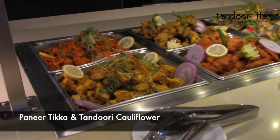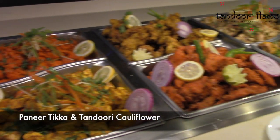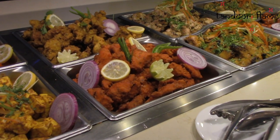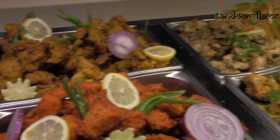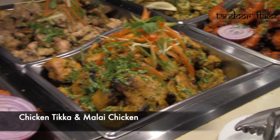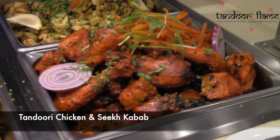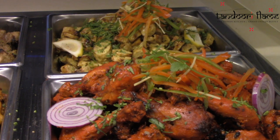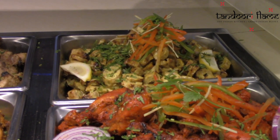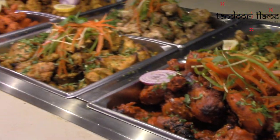The meat section again, so we've got paneer tikka, tandoori flame cauliflower, fish fry, chicken pakora. At the back, we've got another chicken dish, chicken tikka, malai chicken, and chicken thighs, which is tandoori murg, and last but not least is seekh kebab back here. So lots of meat dishes to choose from as well.